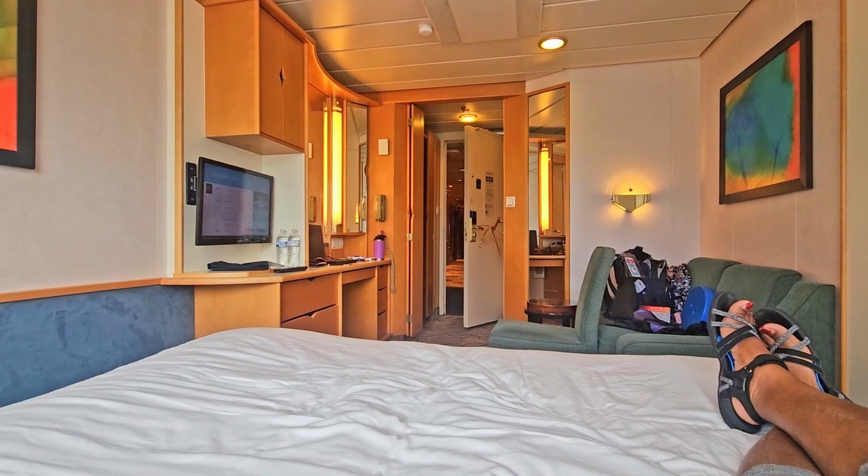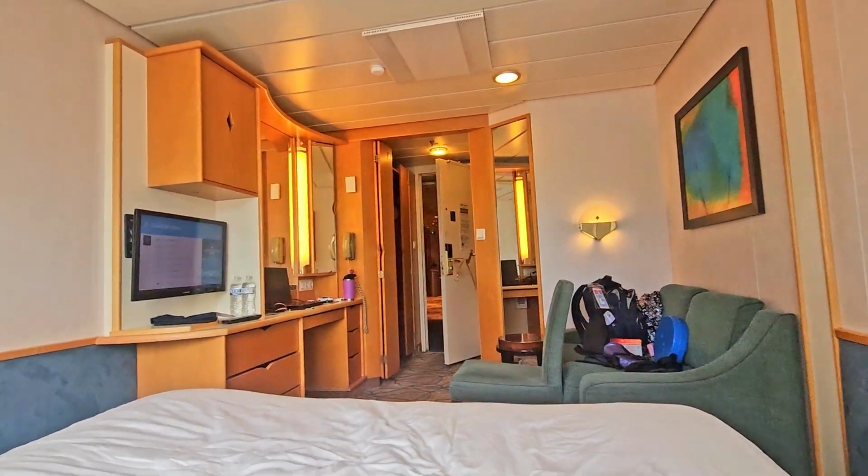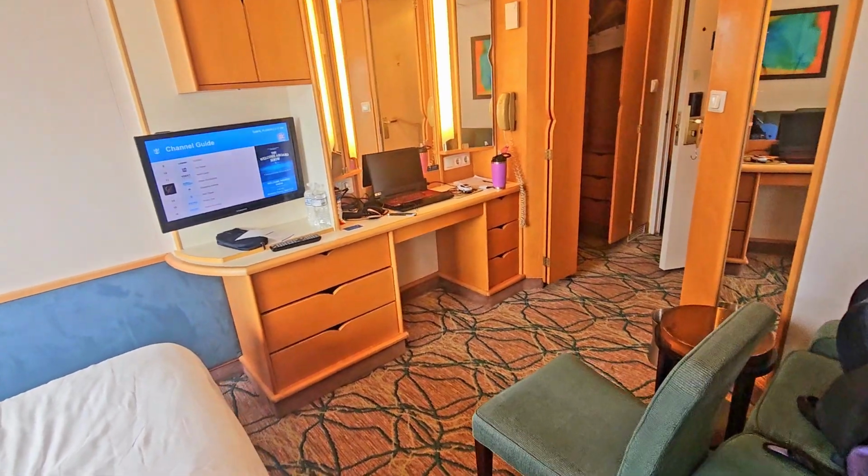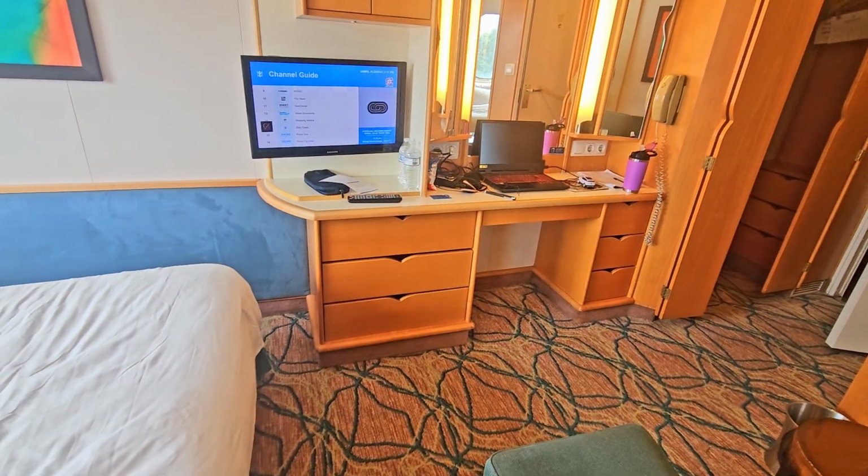Thanks, you too. Okay, so my drawers were crooked. One of them was off the hinges, and now it is fixed. So yay!